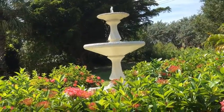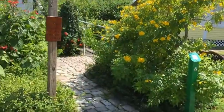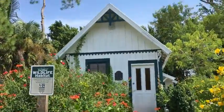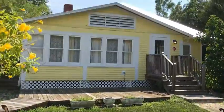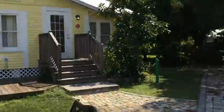This fountain used to be in front of the Hotel Punta Gorda that burnt down in 1959. This is the first commercial building in Punta Gorda. It was the land sales office. This is a home that belonged to 3 generations of one of the founding families.